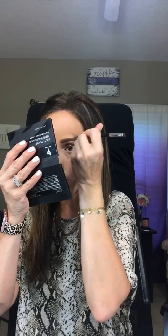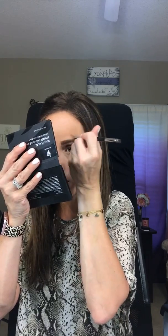You can also use, if you don't want to use the pink that's in this, you can use concealer if you wanted to. You can use a lighter shade foundation. You just kind of want to keep it lighter so it looks like a highlight. And then I'll do this side really fast.